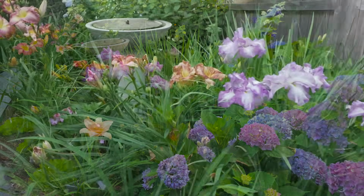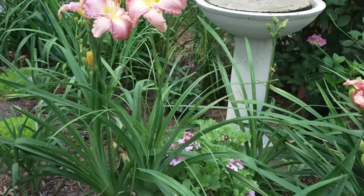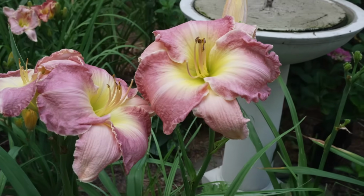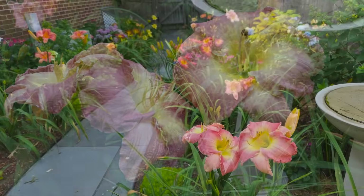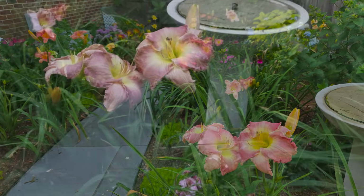And then moving down the path here, this is a really beautiful pink daylily. It's a large size daylily. This is Big Girls Don't Cry. And isn't that a pretty pink? Beautiful ruffles, and it's pretty tall. I don't think I knew how tall it was going to get when I planted it there.